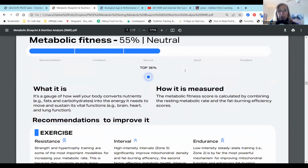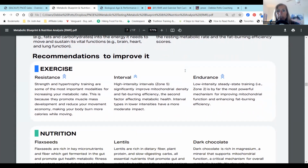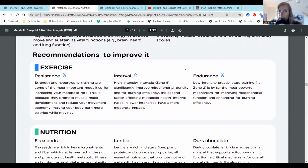Here's the next report, metabolic fitness. It is going to help us learn how your body converts nutrients, fats, and carbohydrates into energy, the energy it needs to move and sustain its vital functions, as in brain, heart, and lung function. How do we measure that? The metabolic fitness score is calculated by combining the resting metabolic rate and the fat burning efficiency scores. So the test will be done, it's uploaded to an app, PNOE experts and myself will help figure out what the recommendations are for you.